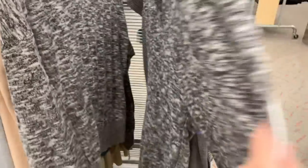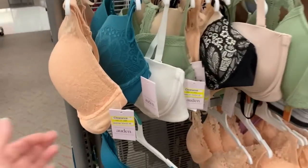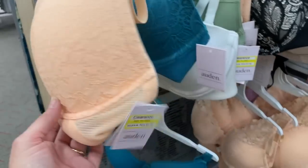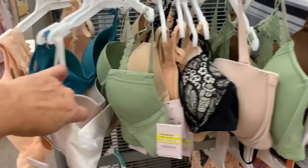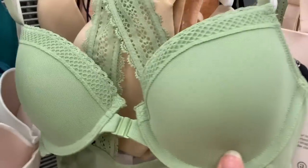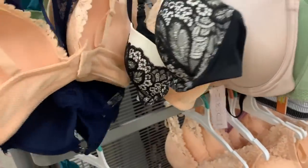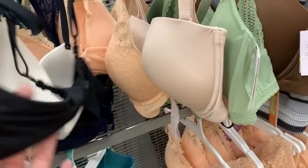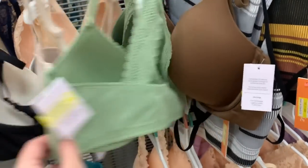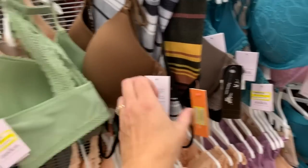That's $19.99. We also have additional clearance. Mostly bras by Auden. This bra by Auden is $9.48. Ooh, I am seeing one for only $4.48. And the back is super cute. I'm thinking maybe some of the smaller sizes are cheaper. Oh, this one in this color, if you guys like this, is only $4.48.